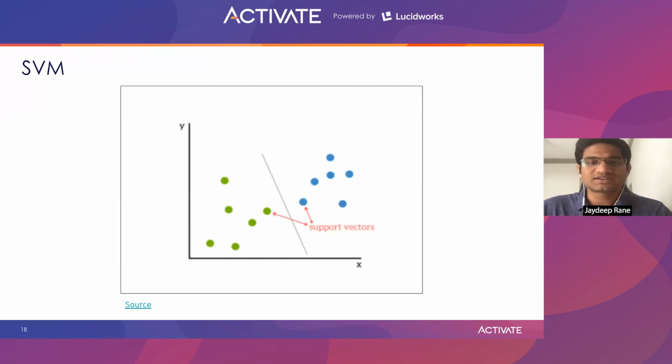And support vectors are the data points that are nearest to the hyperplanes, or the points of a data set that, if removed, would alter the position of the dividing hyperplane. Because of this, they're considered to be critical elements of the data set. Next slide, please.